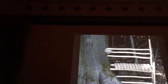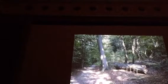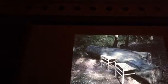So here's another one, and you can see this tree is pretty much dead. It's got those weird things growing on it. And then the final one was attached to a really incredibly beautiful large stump that was on the ground. And in this case, I just built and installed the seats, and the stump itself becomes the backrest.